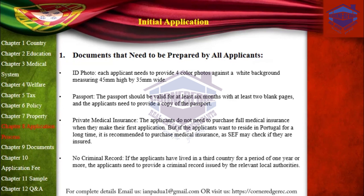No criminal record. If the applicants have lived in a third country for a period of 1 year or more, applicants need to provide a criminal record issued by the relevant local authorities. Note, the criminal record is only valid for 3 months.